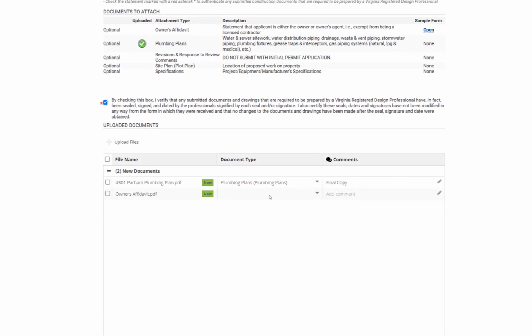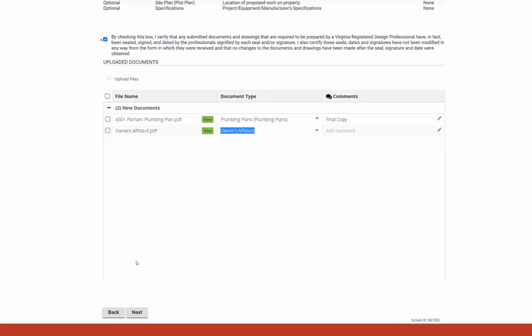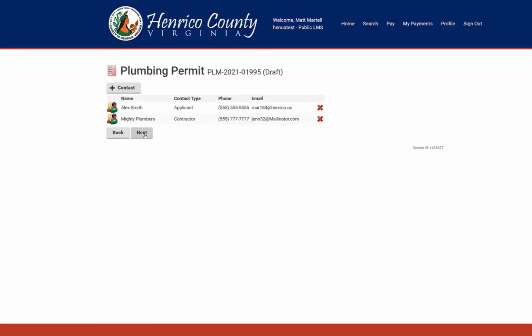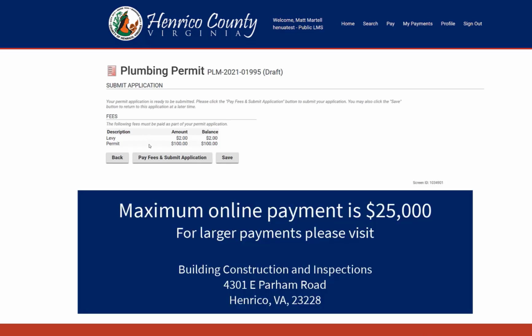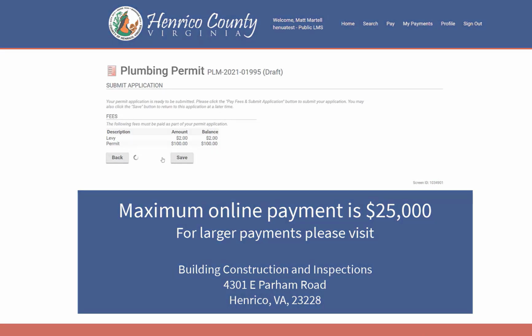The second error was generated because the document was not associated with a document type. When the document is correctly associated, you may continue by clicking Next at the bottom of the screen. Once the errors are fixed, you will be able to move on and pay your fees. At the time of recording, there is a state-mandated fee to support the operation of the Virginia Building Code Academy. The 2% levy applies to all forms of payment. Select Pay Fees and Submit Application.